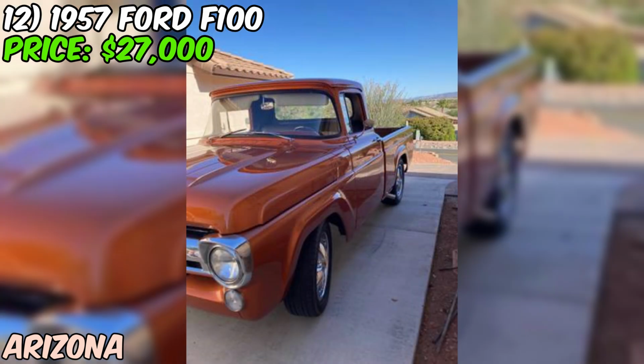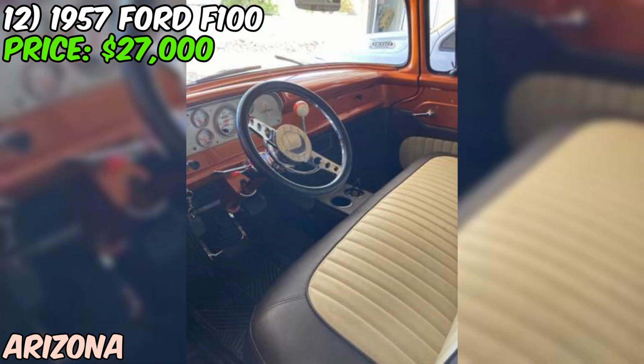At $27,000, you're looking at a turnkey classic that's been thoughtfully modified to be actually usable while maintaining its vintage charm. These '57 F100s are highly sought after, and this one's been built right.